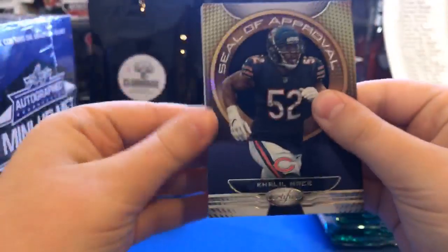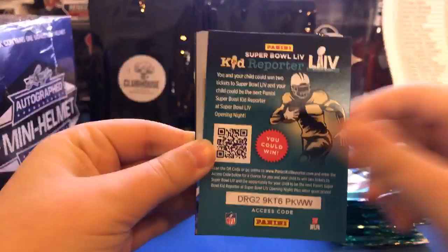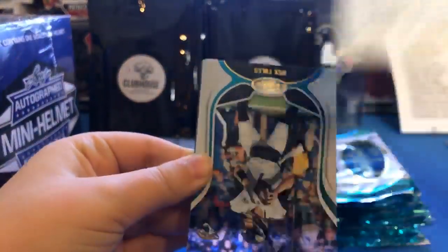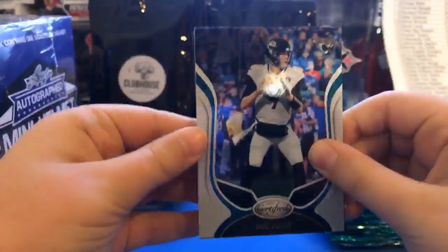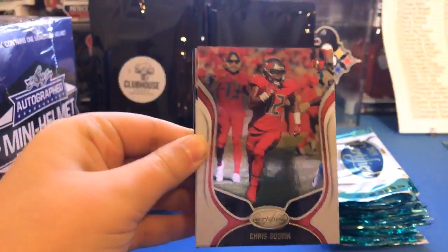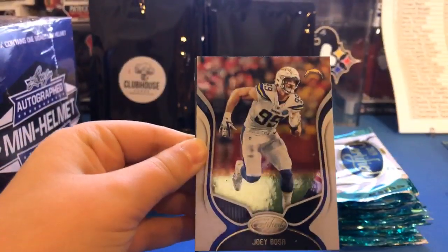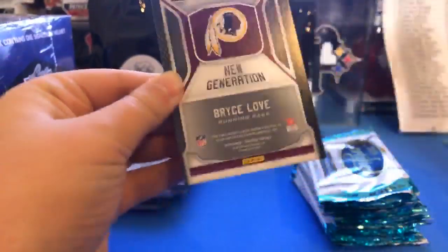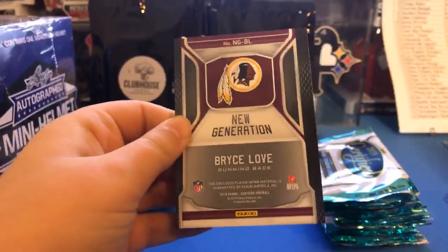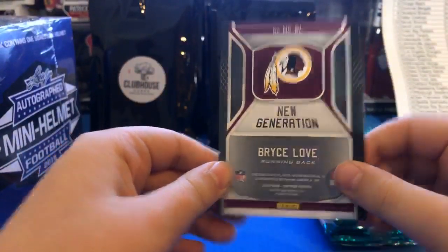Yeah. All right, so Khalil Mack, seal of approval. We actually have an auto of Khalil Mack. You do? Yeah, from the Black Friday packs. Oh. Nick Foles. Chris Godwin. Joey Bosa. Bryce Love. Going out to Washington Redskins, Eric M.